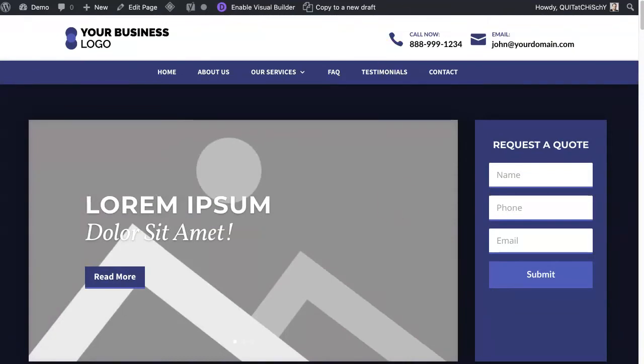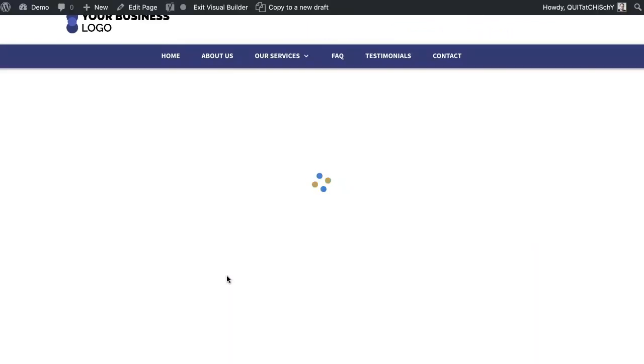The other great thing about the Divi Builder is it has this visual builder. So if you click Enable Visual Builder, that's going to allow you to actually edit the content of the website right from the front end where you can see exactly what's going on.